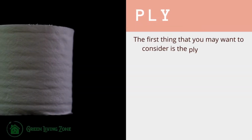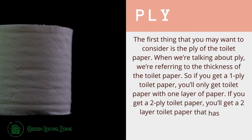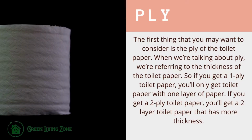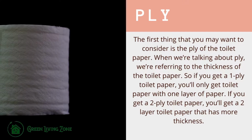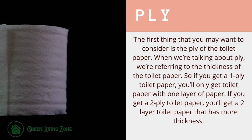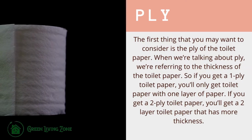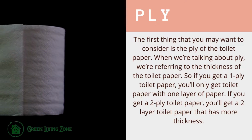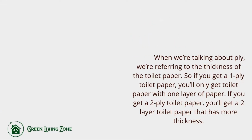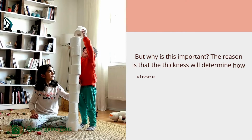Ply. The first thing that you may want to consider is the ply of the toilet paper. When we're talking about ply, we're referring to the thickness of the toilet paper. So if you get a 1-ply toilet paper, you'll only get toilet paper with 1 layer of paper. If you get a 2-ply toilet paper, you'll get a 2-layer toilet paper that has more thickness. But why is this important?